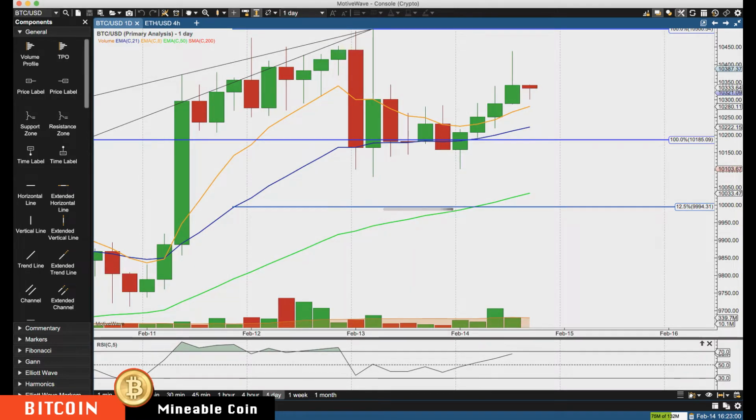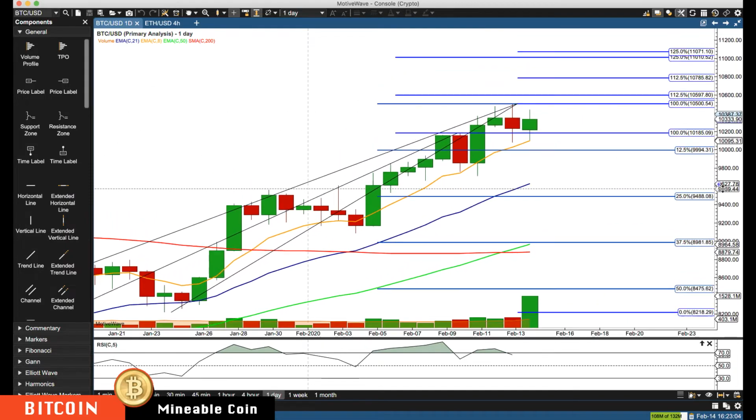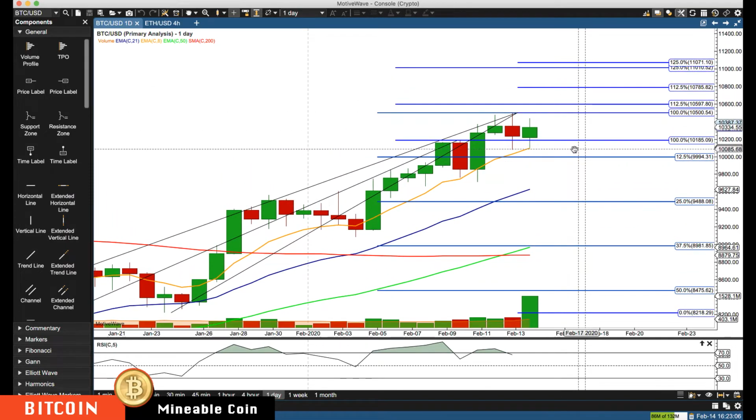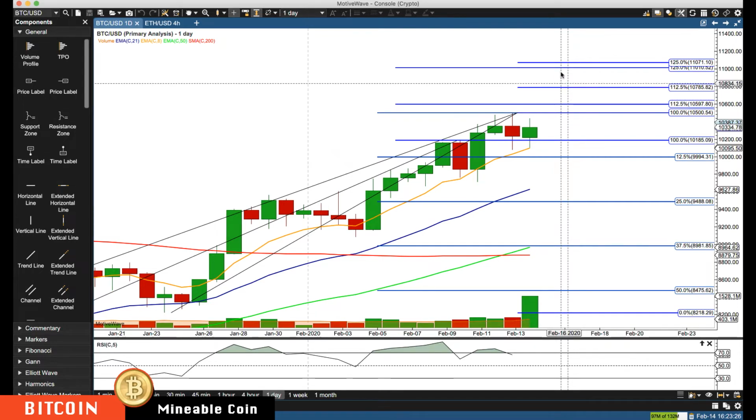Switching over to the daily chart. Here's our daily chart. Let me get it in perspective. So you can see holding that bottom rotation zone, which is at 10,085. So that's a very key area based off the daily chart. So when we see a slight dip into it or touching it, we start watching for the stronger rotation up there. Again, I mentioned above 10,500, 10,597, so 10,600, 10,785.